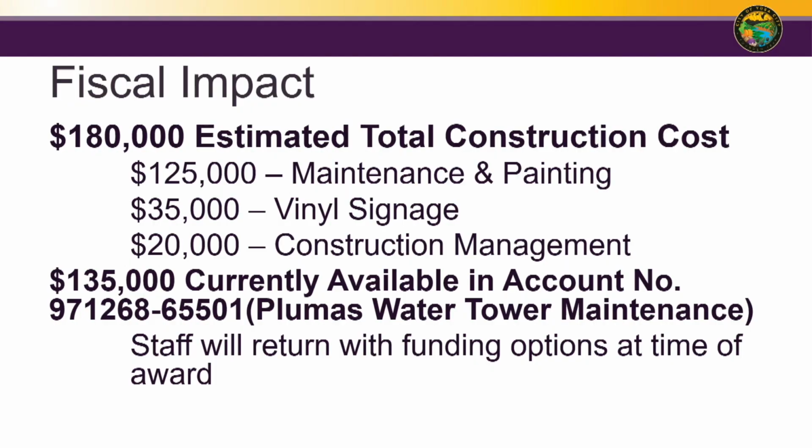And so if council wanted to continue with that concept, we're proposing to go ahead and bid with the vinyl signage as an add alternate just to see what that cost is. But there's always the option out there of continuing to work with the Yuba Center Arts to evaluate other options for that tank separate from just the Yuba City vinyl signage. There's currently $135,000 available, enough to cover the painting. And so regardless, if we come forward to award the project, we'd have to find additional funds for the vinyl signage anyway.